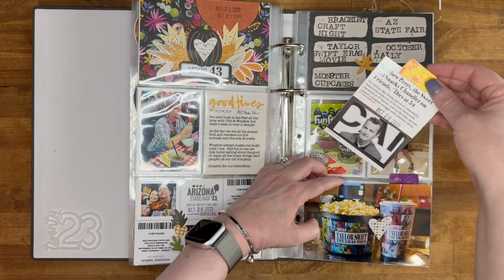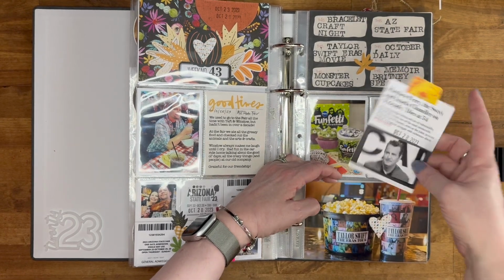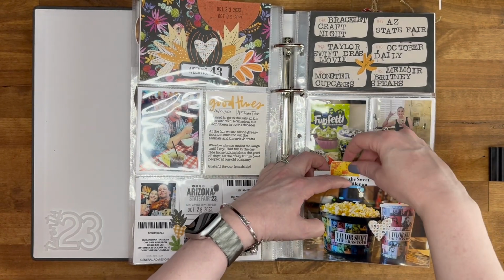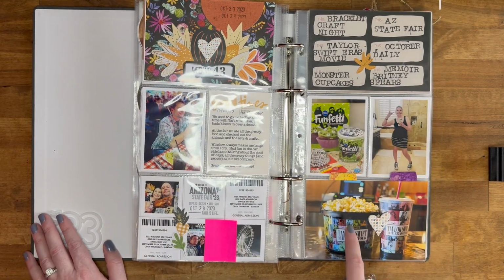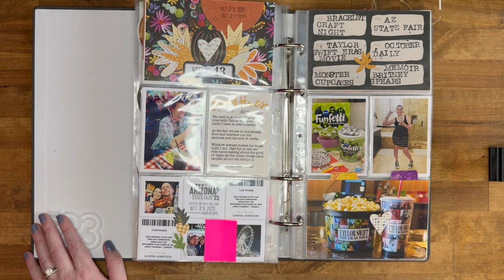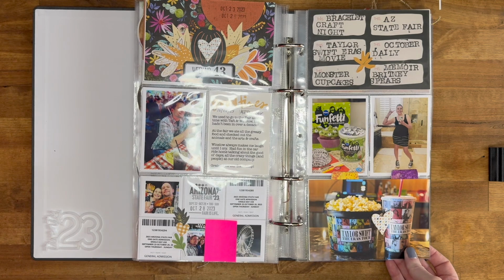And then this is, oh yeah, Matthew Perry passed away. So this was just, I wanted to document that in here. I thought that was really sad. And then we went to the Eras show and I got the special cup and popcorn bowl.